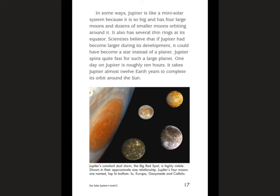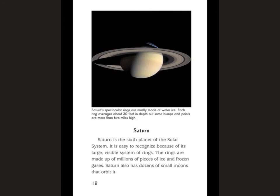Jupiter's constant dust storm, the Great Red Spot, is highly visible, shown in approximate size in relationship to Jupiter's 4 moons, named top to bottom: Io, Europa, Ganymede, and Callisto. So pay attention, the storm is even bigger than the moons. Saturn's spectacular rings are mostly made of water ice. Each ring averages about 30 feet in depth, but some bumps and points are more than 2 miles high.